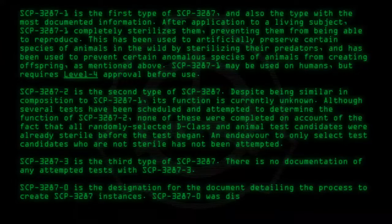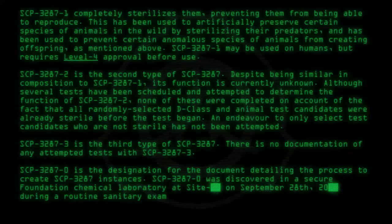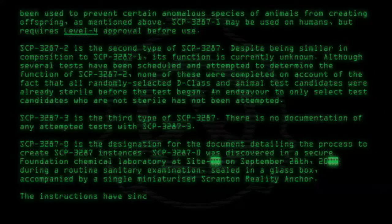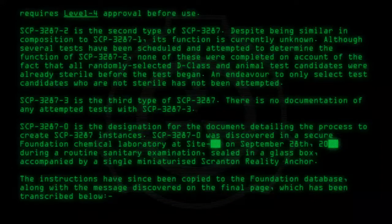SCP-3287-0 was discovered in a secure Foundation chemical laboratory at the site on September 28, 2020, during a routine sanitary examination, sealed in a glass box, accompanied by a single miniaturized Scranton reality anchor. The instructions have since been copied to the Foundation database, along with the message discovered on the final page, which has been transcribed below.